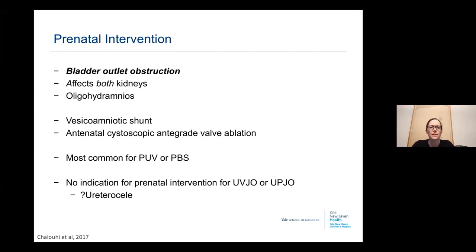So when we think about prenatal intervention for hydroureteronephrosis, it's primarily for bladder outlet obstruction. It would be if it affects both kidneys and if there's oligohydramnios. It's not within the scope of this talk to go over amniotic shunts or parameters regarding indications for that, but a vesicoamniotic shunt would be one of the considered prenatal interventions. Again, that's for bladder outlet obstruction. And there is some discussion, and some groups have published studies on cystoscopic anterograde valve ablation. And there's no indication right now for prenatal intervention for a UVJ obstruction or a UPJ obstruction, although there have been some descriptions of puncturing of ureteroceles.